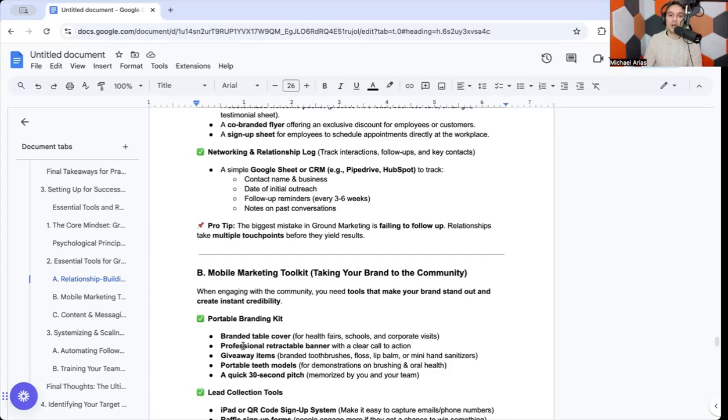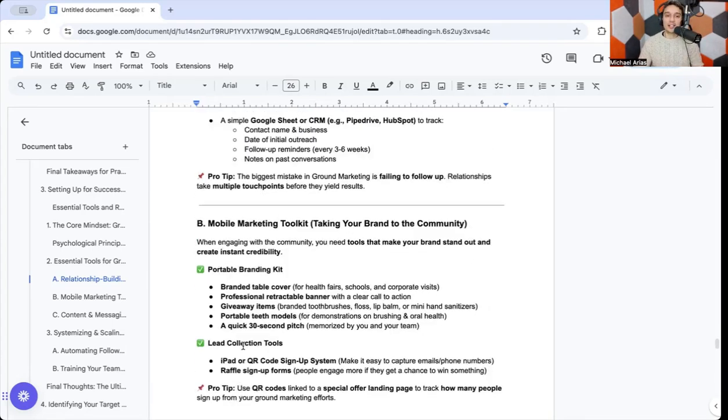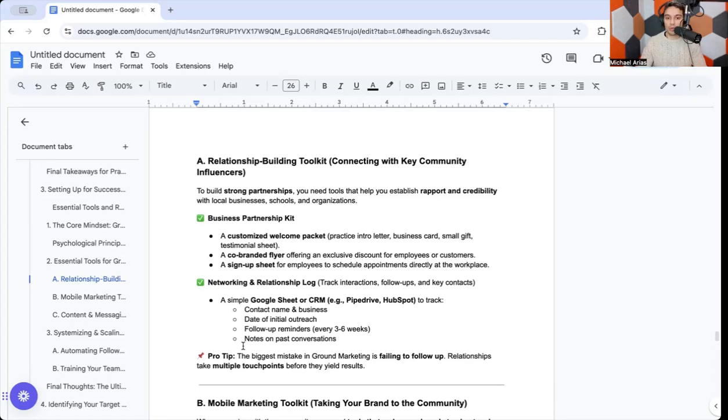Okay. So make sure you have this networking and relationship log. You want to have their contact name and business, date of initial outreach, the follow-up reminders on there, how often you want to follow up, and then notes on past conversations. Always have that on there. The more detailed, the better. Now, that's your relationship building toolkit.